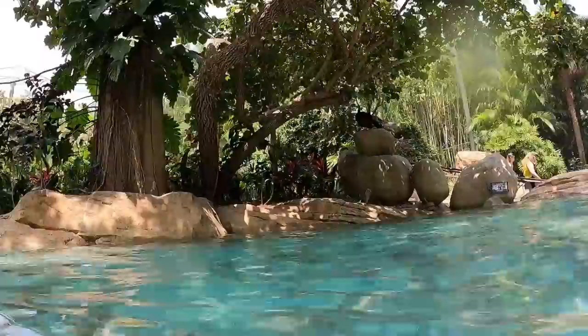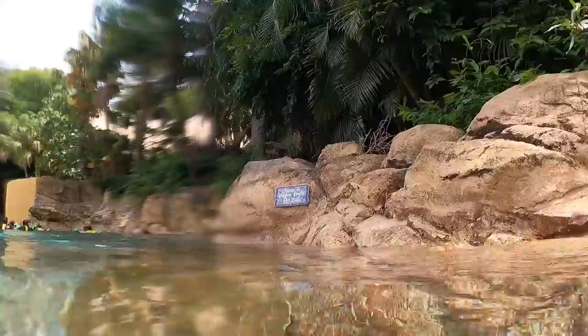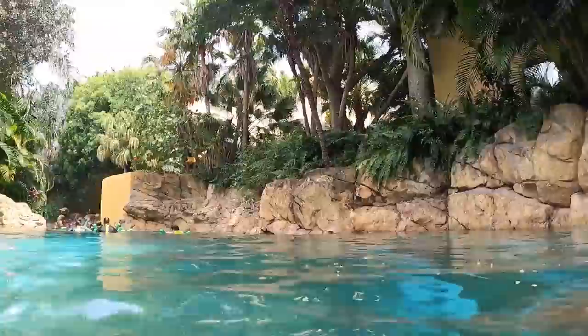I did also want to mention that there are depth changes throughout this lazy river. For instance, it's about to drop off to 8 feet right here. They do have life vests available for those that need them, and you can get a fun pool noodle to float around on too.